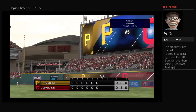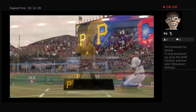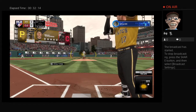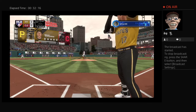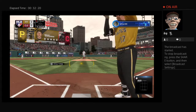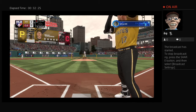Back here in Cleveland, neither team denting the run column quite yet as we look at the game summary through the first 6 innings of play. Ready for another shot now. Corey Dickerson has been a strikeout victim twice in this one. Up and away to start the inning. It's 1-0.